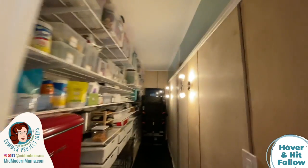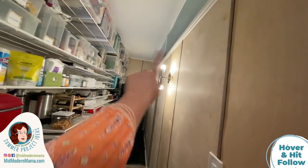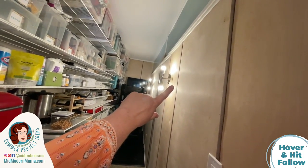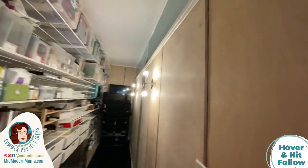We also put in these vintage style fixtures over here. And again, we only had 2 fixtures in here before. They were in the same location. We didn't move anything, didn't change anything.